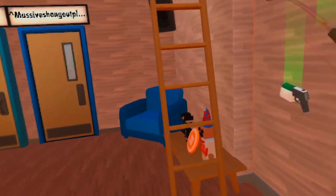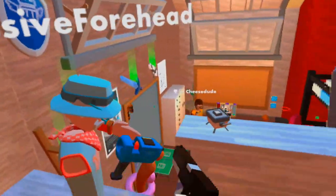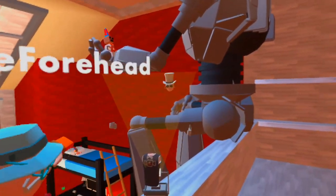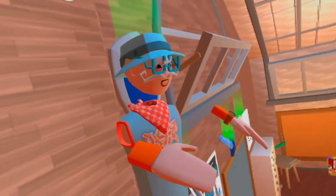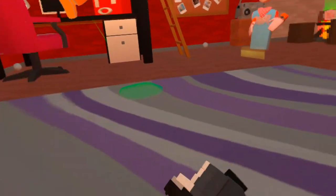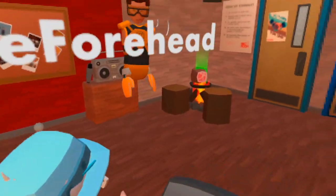I'm gonna see what's up here too. Well, I give this dorm... wait, let's see what this is first. Ten out of ten. I give this dorm a 10 out of 10. I give this an 8 out of 10 because I don't know why there's a fire in here.